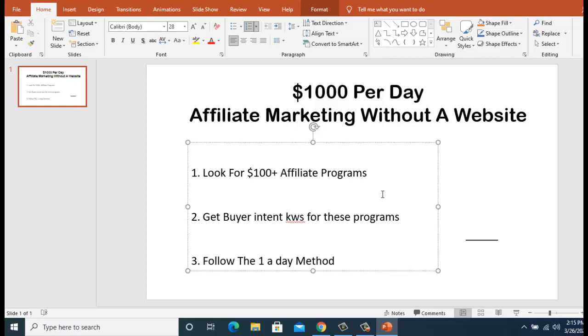Those people are actually almost at the end of the buying cycle, so they have their credit cards in their hands. They just want to find some little information and then they go ahead and make a purchase. Now some of these keywords are like, let me just go.